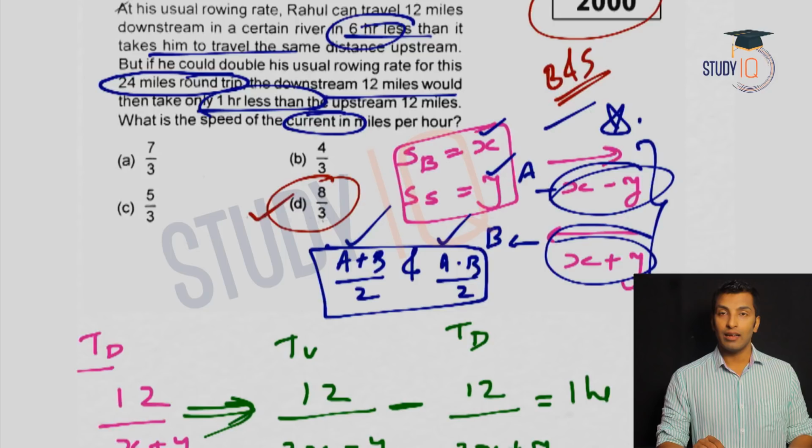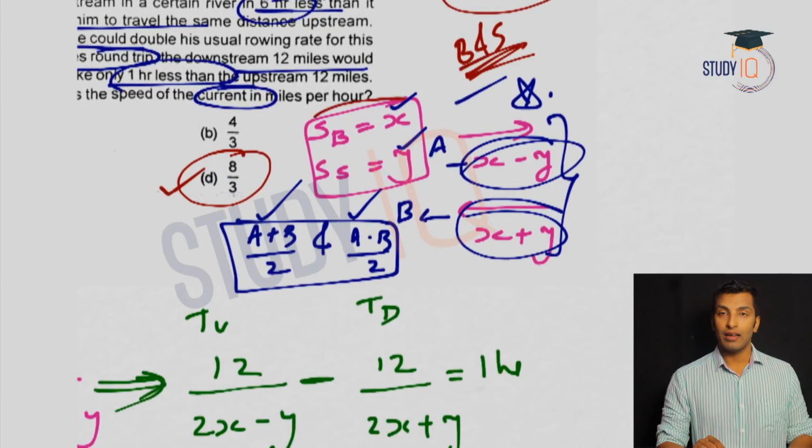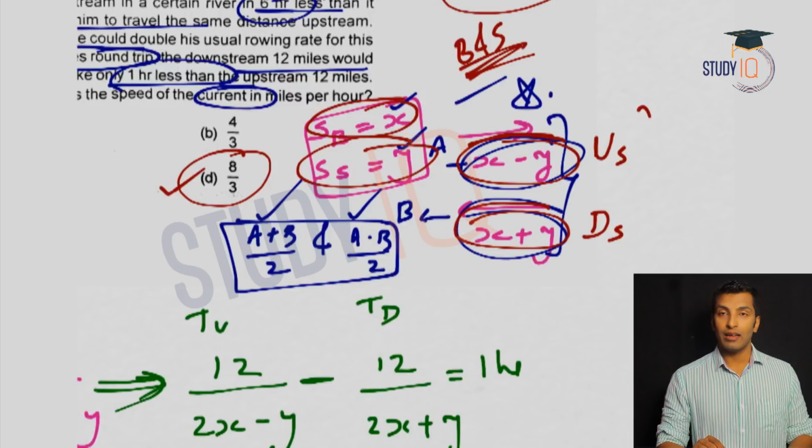So I hope you understood. See, the basic concepts are like this. Boats and stream: speed of the boat is x and speed of the stream is y. Downstream is x plus y, upstream is x minus y. So this is upstream and this is downstream. Downstream speed is more because you get the advantage of the stream. Now based on this only you can solve this question.